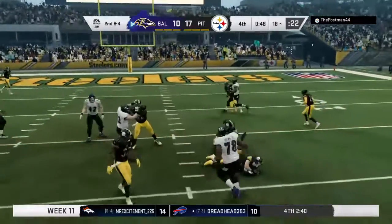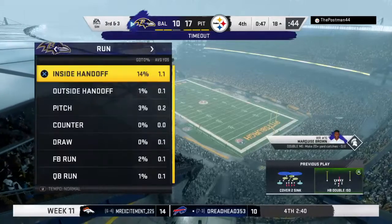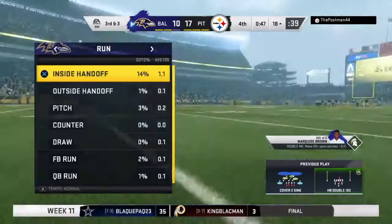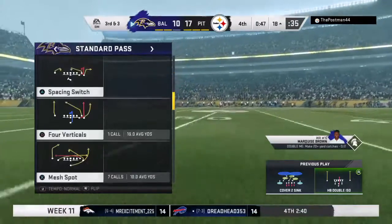Now a handoff here to his running back. And he is met at the line of scrimmage, and he goes down right there. Now the Ravens are going to use one of their timeouts as the clock is going to stop with 47 seconds to go in the 4th.